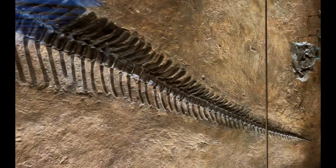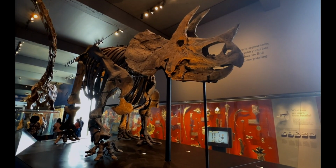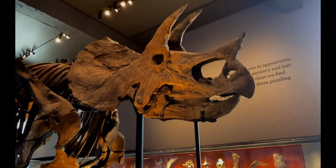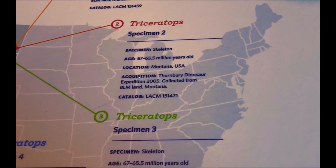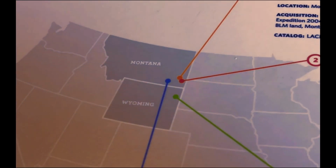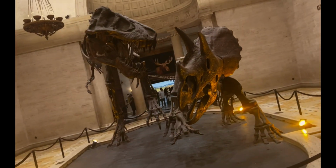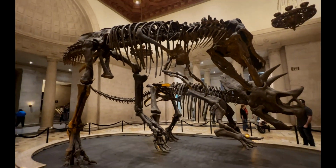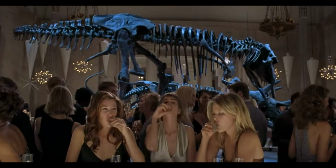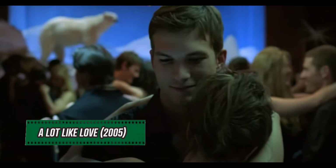As Cyrus from the Warriors would say, "Can you dig it?" You can even play Alice Cooper and feed your Frankenstein with a Triceratops built from 4 different sites from Montana and Wyoming. Maybe they should have called the fossil Shelley. Then there's the main hall with its notorious 67-million-year-old dueling dinos. The 2005 Ashton Kutcher rom-com A Lot Like Love featured the Rex and Triceratops along with the polar bears of the North American Hall of Mammals for good measure.